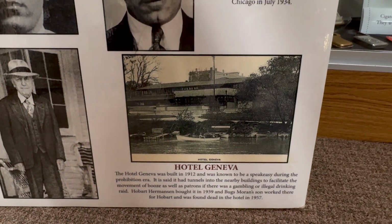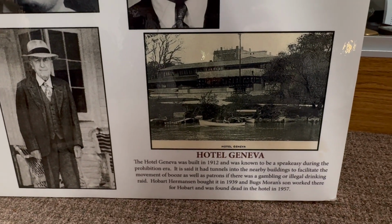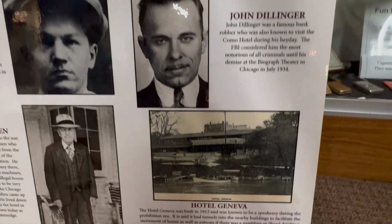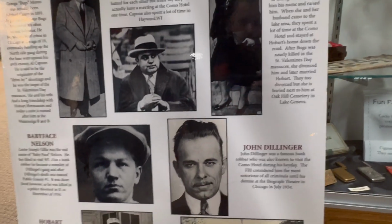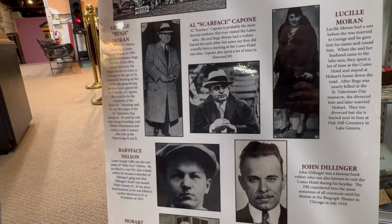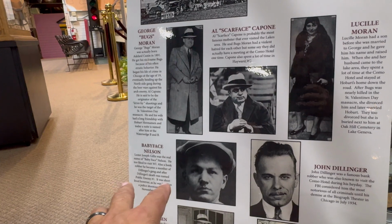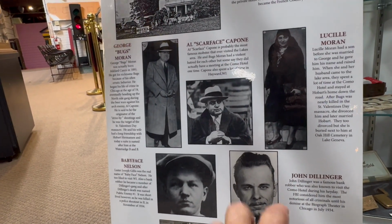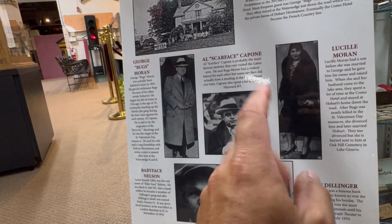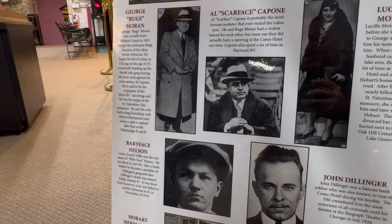I don't recall that. The public enemy. I didn't know Bugs Moran's son worked there for Hobart and was found dead in the hotel in 1957. If you ever watch Public Enemies, the deaths are way out of order for how everyone dies, because Babyface Nelson was the last one to die. Bonnie and Clyde died first that year, then John Dillinger, Pretty Boy Floyd, and I think Babyface Nelson.